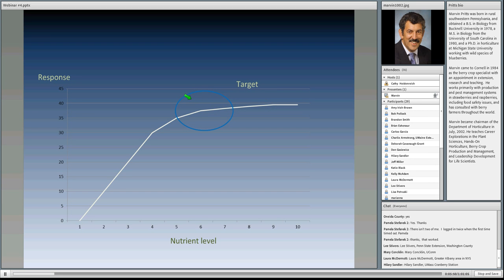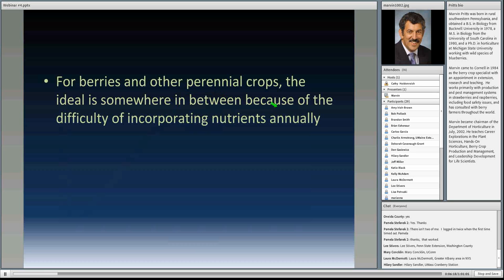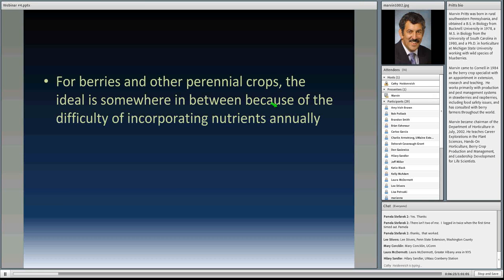It's a little bit harder with perennial crops to be in this range here where the green arrows point out, because we don't often have a chance to go back in annually and add a little bit of nutrient to bring us up to where we need. So if you look at recommendations for annual crops, they'll often be down in this range. With berry crops and perennial crops, we tend to have to find a happy medium between here and up here, because we can't go in annually and replenish very well. So the ideal is somewhere between, we just can't go in and incorporate the amount of nutrients we need after a year is up.